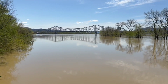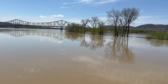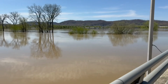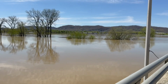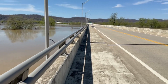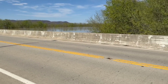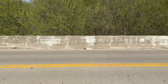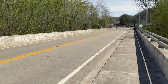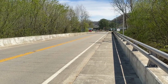See the Carl Perkins Bridge over there. Lots of water. Water everywhere. And over in that direction is the Portsmouth Speedway. And here's the bridge. Looking around, panning around. And you'll see it goes down there, and it is blocked.